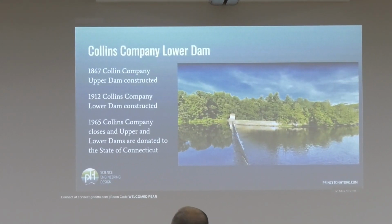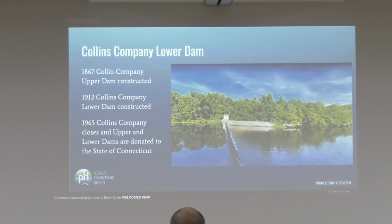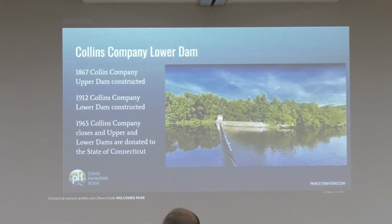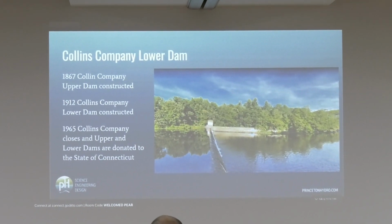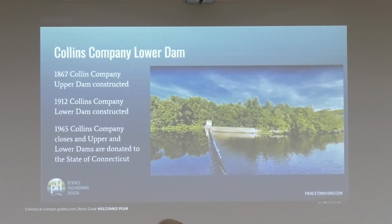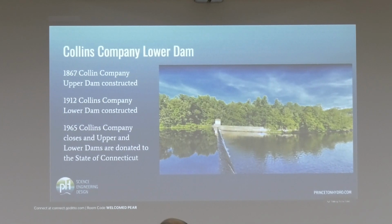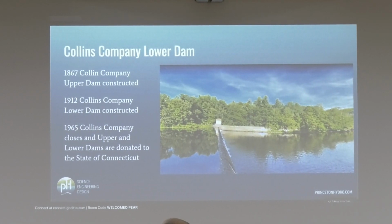So let's start with a little history about the Collins Company Lower Dam. Maybe some of you don't know, there's this lower dam and then there's the upper dam. The upper dam was first constructed in 1867 and the lower dam was constructed in 1912 with hydropower and the two associated buildings, a gatehouse and a powerhouse. In about 1965, the Collins Company closed, and the ownership of both the upper dam and the lower dam was donated to the state of Connecticut.